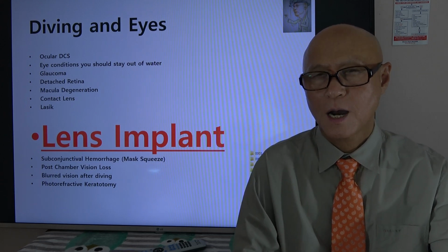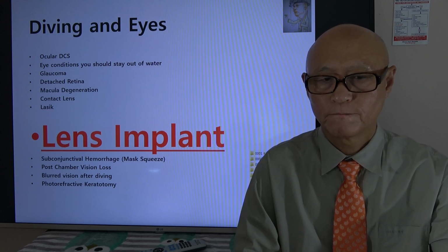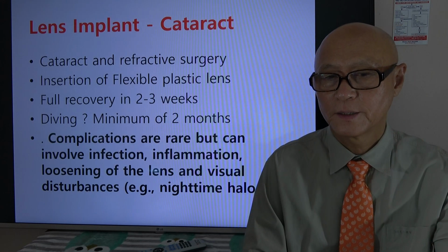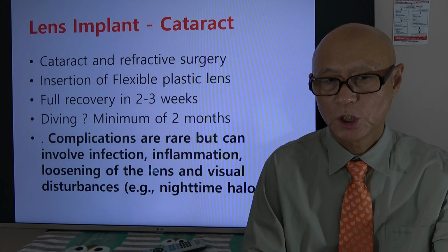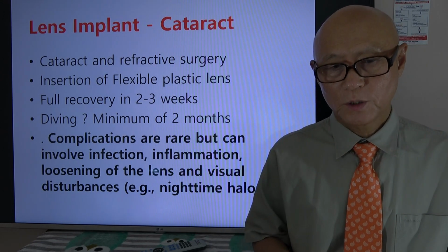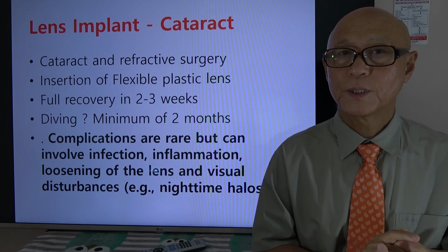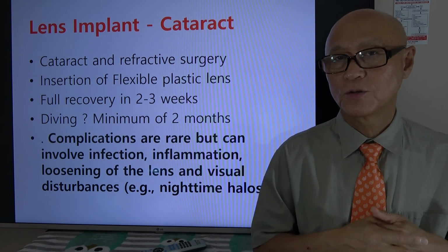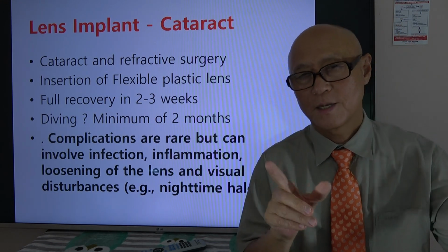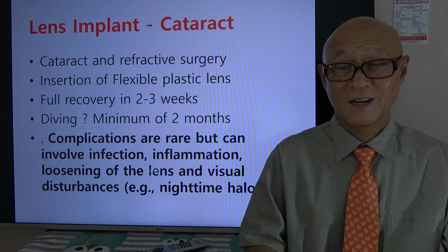Today's issue is cataract and lens implant. Cataract: myself and my wife, we both have this problem, and we want to have it done. But after the surgery, it takes too long to wait until diving. So we are looking at a chance that we can stop diving for longer than 2 months. But it's not easy yet.